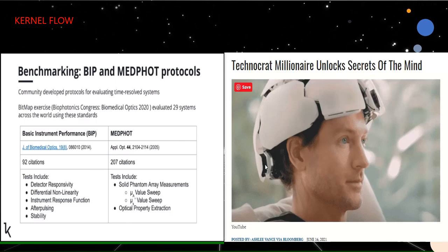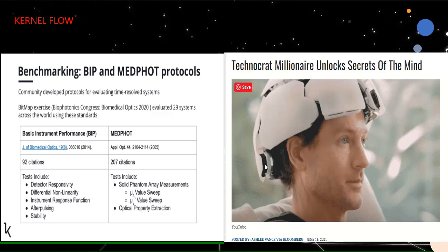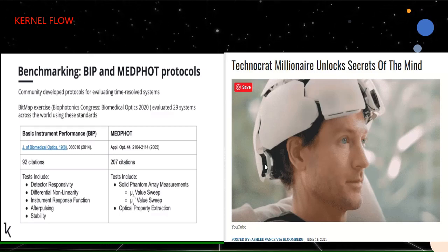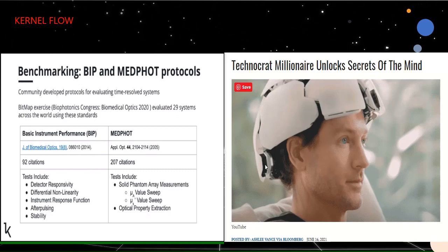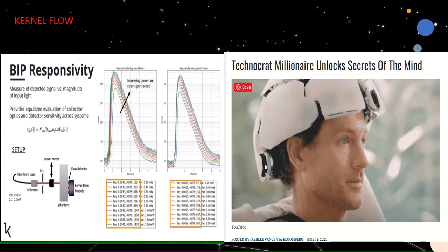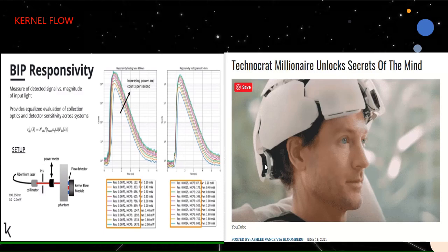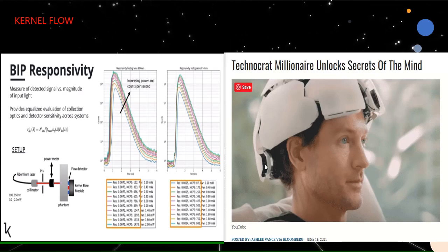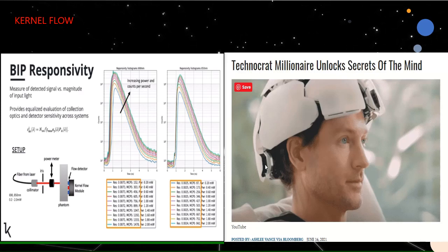The second protocol we use is the MEDFO protocol. This evaluates the ability of a TD-NIRS system to accurately measure the optical properties of a diffusing medium, the ultimate goal we are after in doing TD-NIRS. The first of the BIP measurements is the responsivity. This is a detector-centric measure of how efficiently our collection optics and detectors capture light as it exits a diffuse medium.